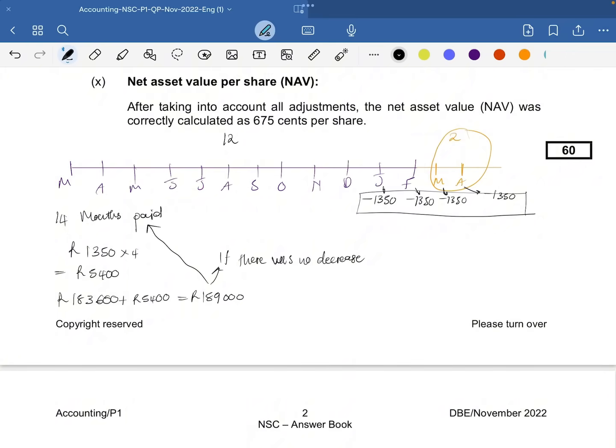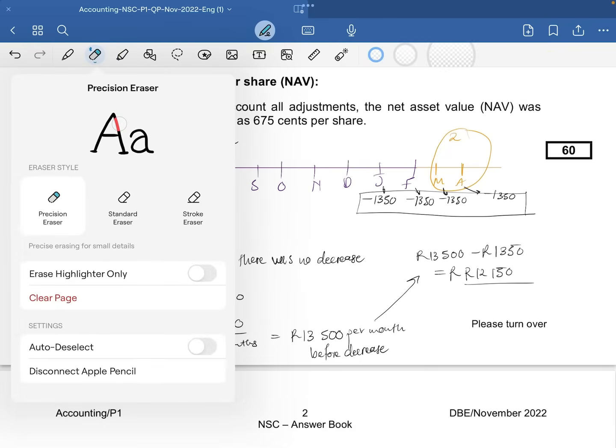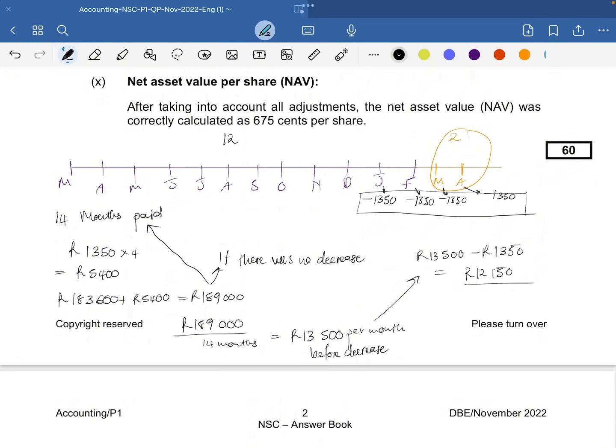Remember, this is for 14 months, right? Now we want to check how much the monthly payment is. How much would the monthly payment have been for the 14 months? So it's 189,000 divided by 14 months. That's 13,500 per month before the decrease. Now after the decrease, we had 13,500 and it decreased by 1,350 per month. So the current rent is 12,150. That's the current rent.